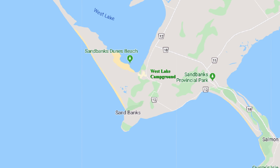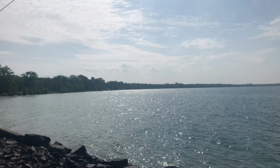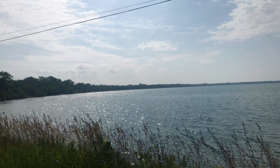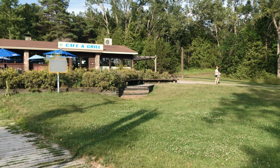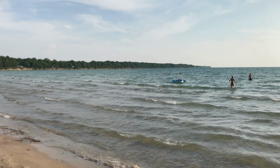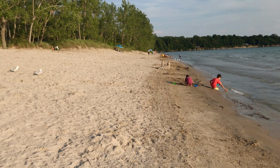As we leave Lakeland Lodge, we are headed to the main attraction of Sandbanks, the beach. The road damage visible here is from several major storms from this past winter. Across from the main beach is the cafe and grill, as well as the park store, which has basic necessities for camping and enjoying the day at the beach. The beach is fairly quiet during midweek mornings. We'll stop back here later on a weekend to show you what the afternoon crowds are like.